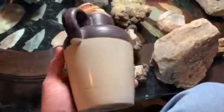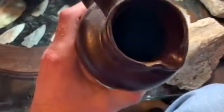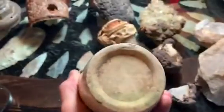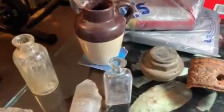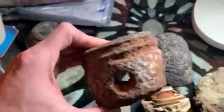And I found this sticking out of the bank of one of our major creeks around here. It does have a little chip off the inside lip right there. Otherwise, it's perfect. I don't know if this is what you consider stoneware. There's nothing on the bottom of it. Maybe a little more damage there. Didn't clean it off too good. It's pretty neat, the size of it. Different stuff that we find in the creeks every now and again.